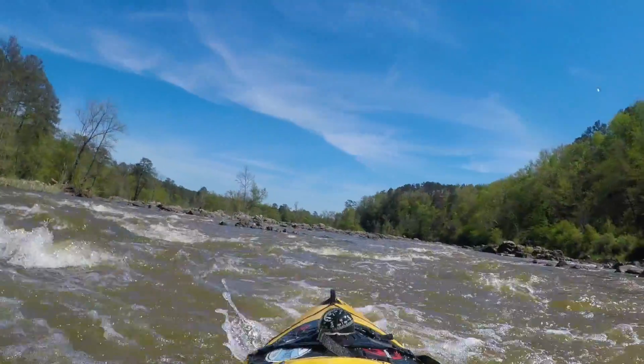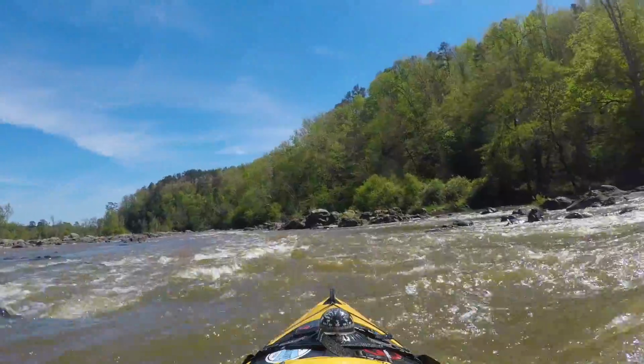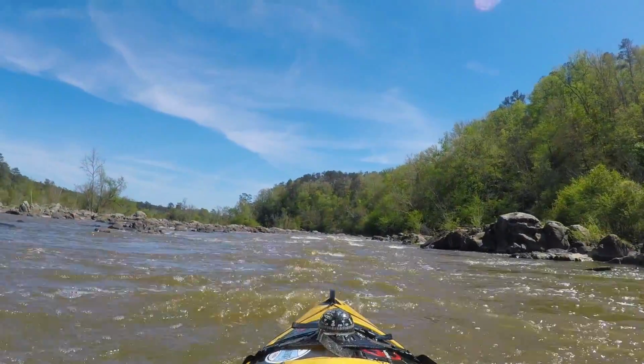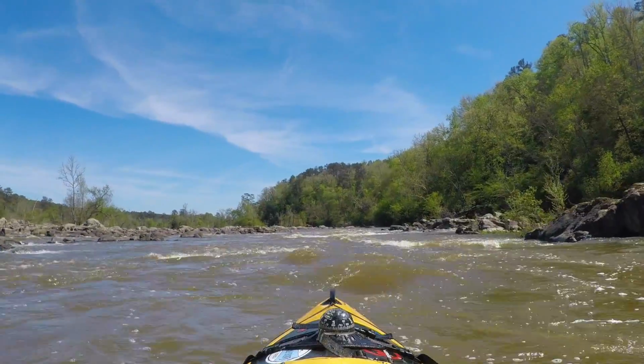And so we're kind of getting him on the quick pace development program to get ready for this trip. So he's out here today. This stretch of river really needs to be run at about 2,500 or above with some camera to give a good representation of what it's really all about.